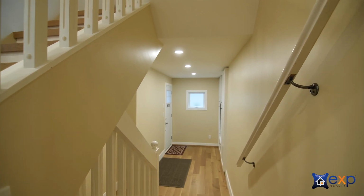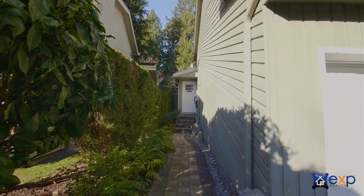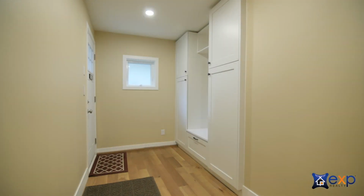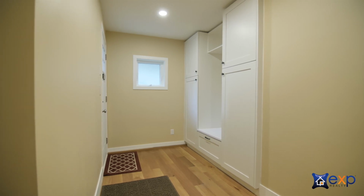This home is not only an executive home, it's a well thought out home. As you can see behind me, there's a second door on the side of the house where the kids can come in. I'm standing in a bit of a mudroom, so the kids come in, the groceries come in, the bags come in. You don't see them anywhere. They're kept out of the way so the rest of your home can be spotless, or as close to.